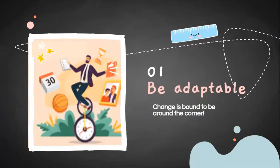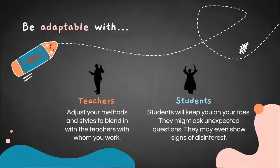Be adaptable. One thing that is always sure is that change is bound to be around the corner. Despite your best plans, despite having been prepared with your best lessons and your best content, something might just come up and change your plans. So how can you be adaptable? And with whom do you need to be adaptable?